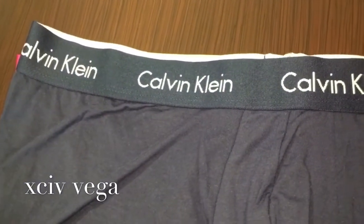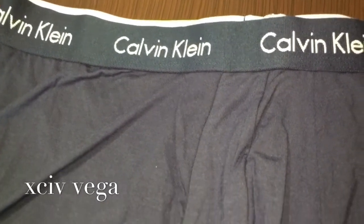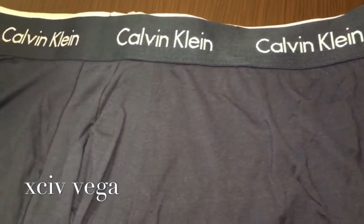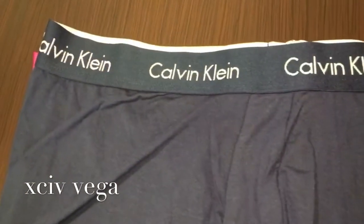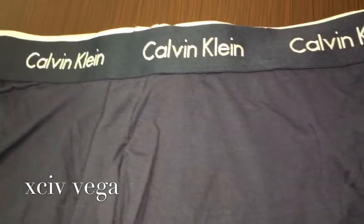The modern has a stronger band, a little heavier band, and it's a little bit thicker weave of the modal. The percentage is about the same, I believe. These do not move when you wear them. They feel really good, and they don't ride up. They don't give you a wedgie like a lot of the brands claim. The Calvin Klein is a very good brand.